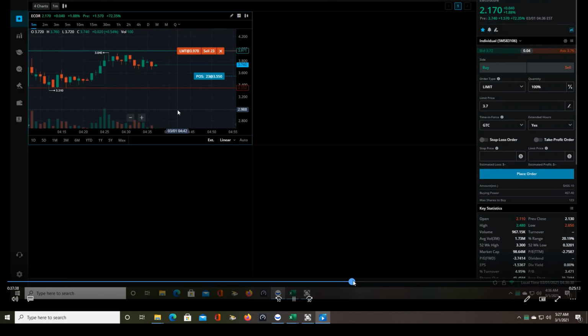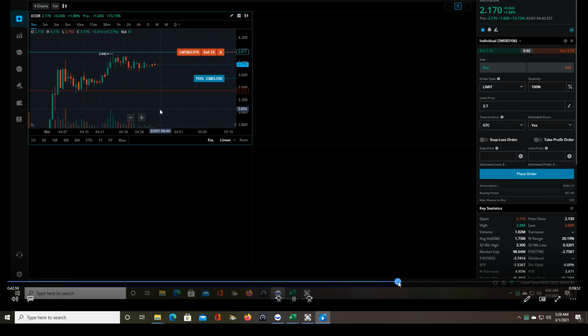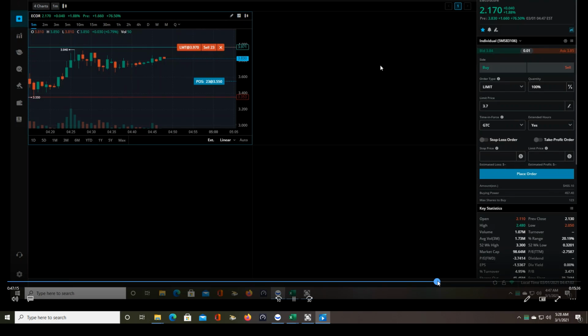So just fast forwarding here. You can see this thing just went sideways for a long time. Kept teasing, nice little curl upward here, looking like we're going to get hit soon. Comes up all the way to 395. This was pretty interesting the way this candle formed. Let's look at this really quick.